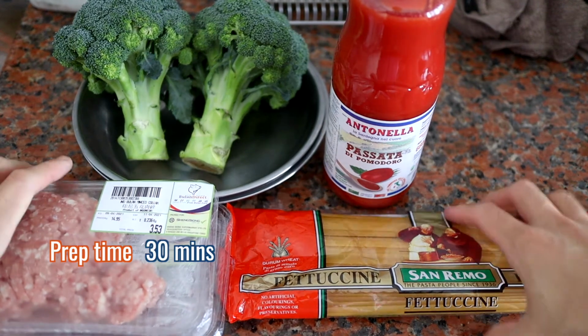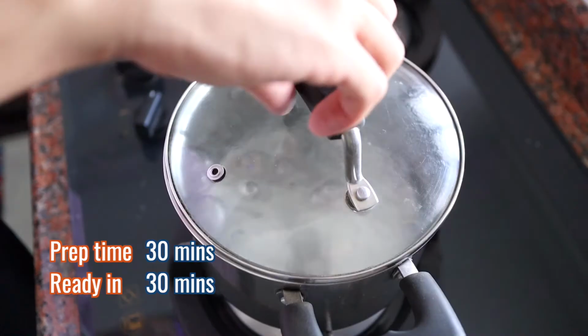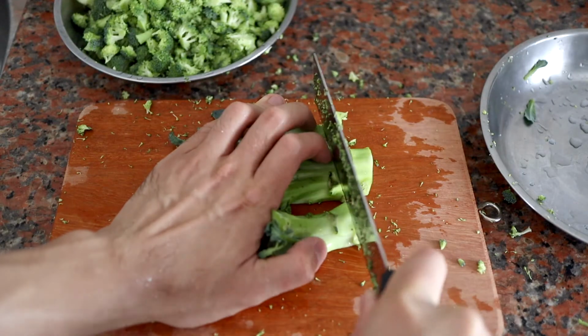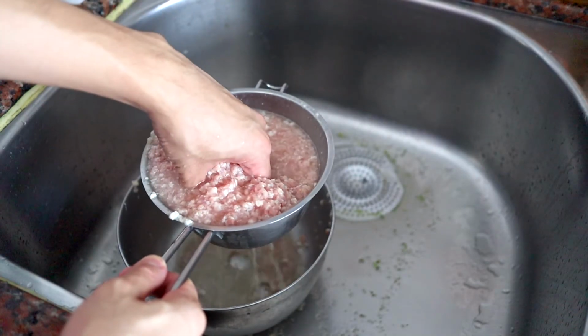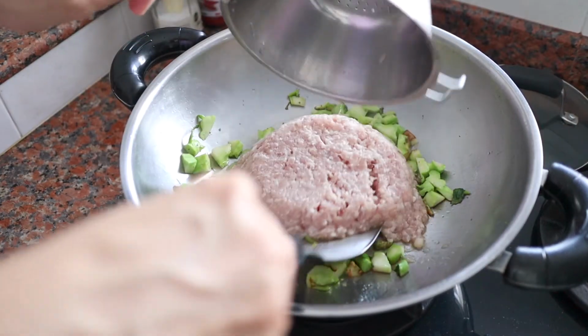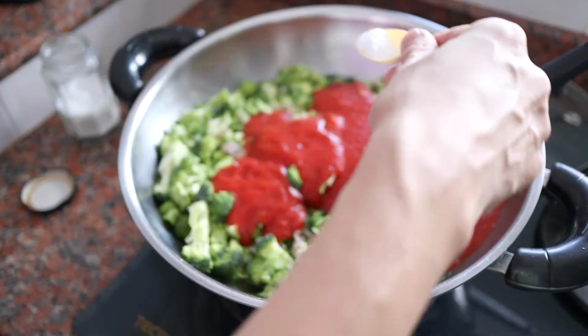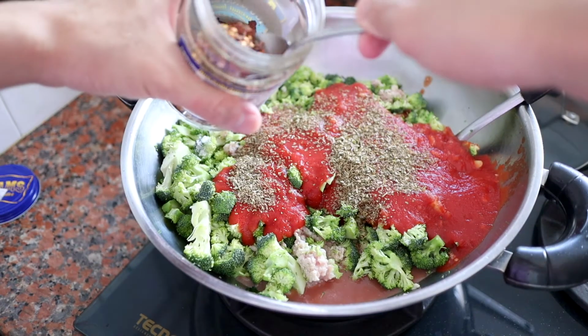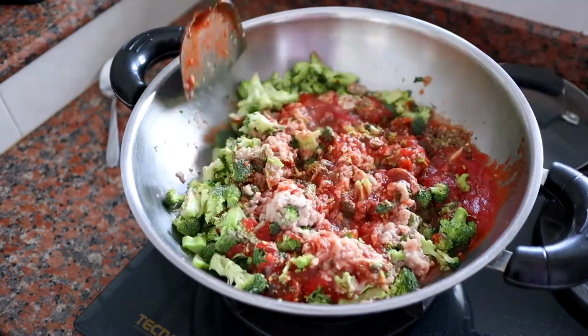To prepare, I need about 30 minutes too. I first prepare the pasta in a boiling pot of water, cut up the broccoli, rinse the minced meat and drain it so that it separates nicely. First, I stir fry the broccoli with olive oil in a hot pan. Then add in the meat and pour in the pasta sauce, season it with salt, some dried spice mix and chili flakes and toss in the pasta when it's done.